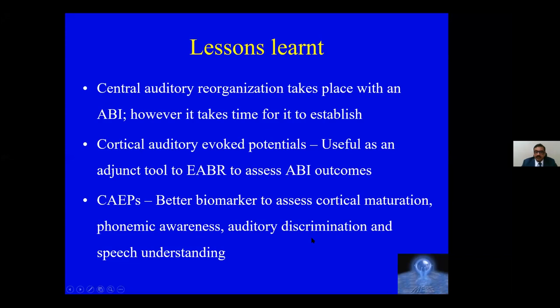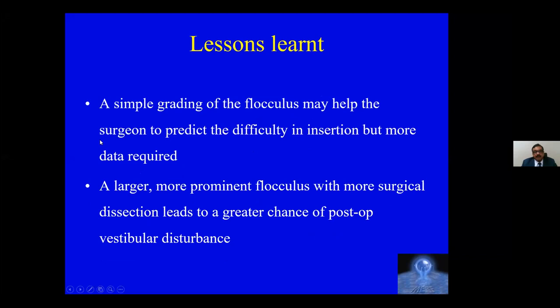And our group developed a simple grading of the calculus, and this helps the surgeon to predict the difficulty in inserting the electrode. And we also know that a larger prominent calculus in grade 3 and 4 will lead to more postoperative vestibular disturbance.